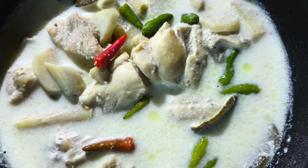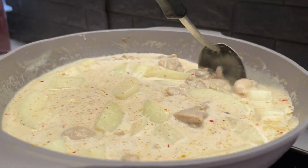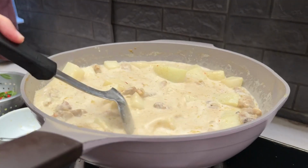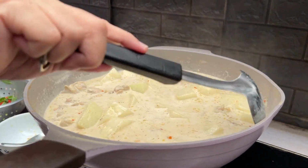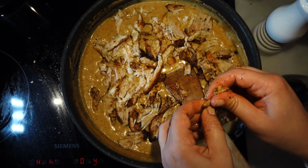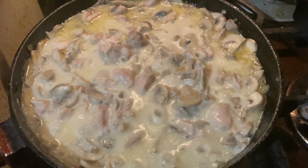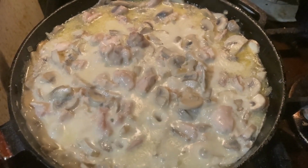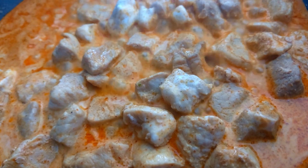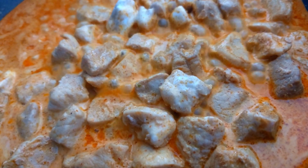Rice works just as well, especially if you want something lighter. Long grain varieties like jasmine or basmati stay fluffy, while risotto-style rice adds its own creamy layer. Pasta is another winner. Shapes like fettuccine, penne, or egg noodles hold onto sauce, ensuring each bite is packed with flavor. Keep it simple. Toss the pasta directly with the chicken and sauce for the best results.